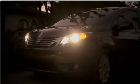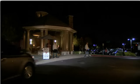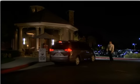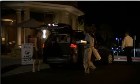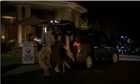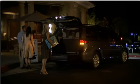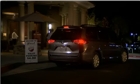All this style, comfort, versatility, and advanced technology have been designed in to appeal to a wide range of minivan buyers, including those concerned about supporting the American economy. The great majority of Sienna components are manufactured in North America, and the vehicles themselves are assembled in the United States by American auto workers at the Toyota plant in Princeton, Indiana.